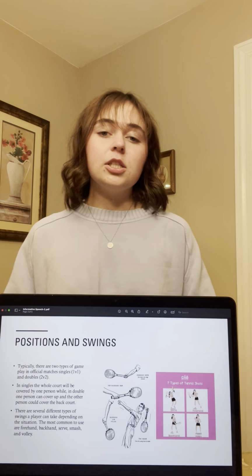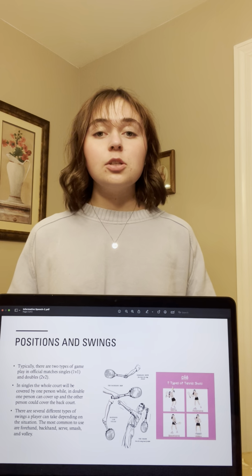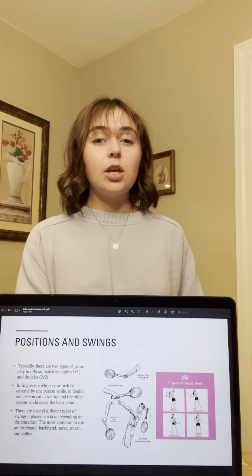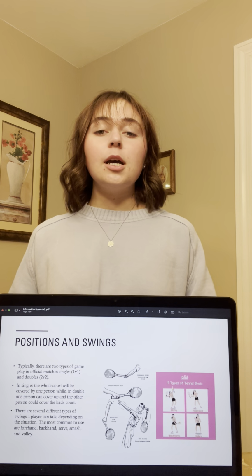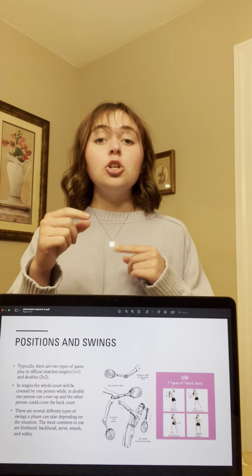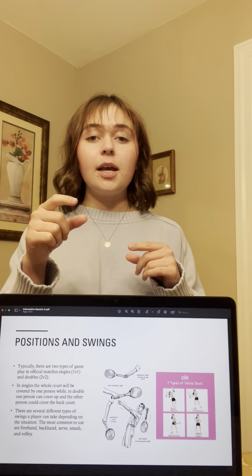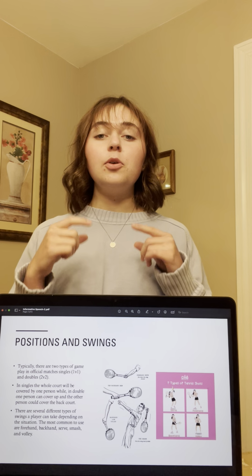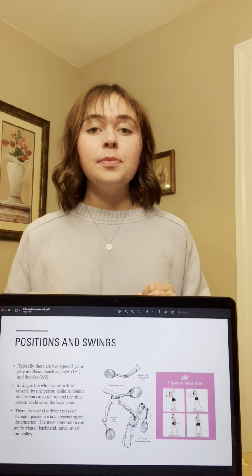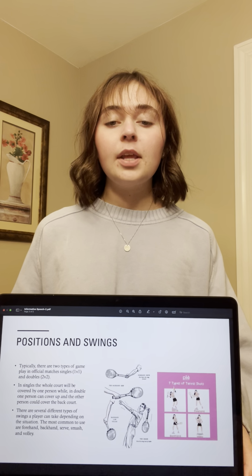Some of the positions in swinging at tennis. So there are 2 different positions for tennis, which is singles and doubles. I've played both. In singles, you're covering the whole entire court, but in doubles, you typically have one person up at the net and one person back at the baseline. You can switch back and forth, but typically you always want to have one up and one back. I have seen some people play both at the baseline and then just run up and run back when they need to. That's not personally how I did it, but some people do play like that.